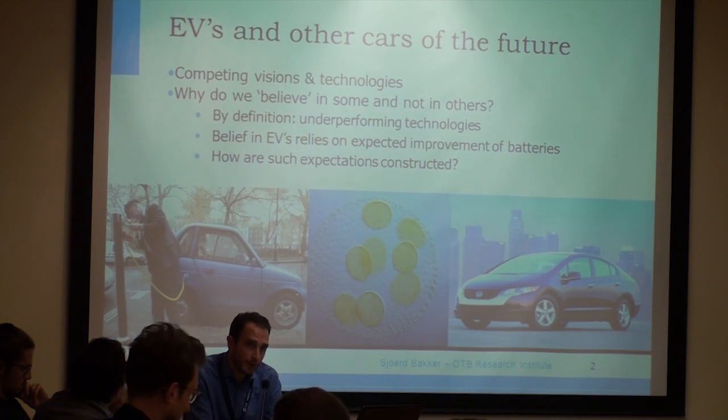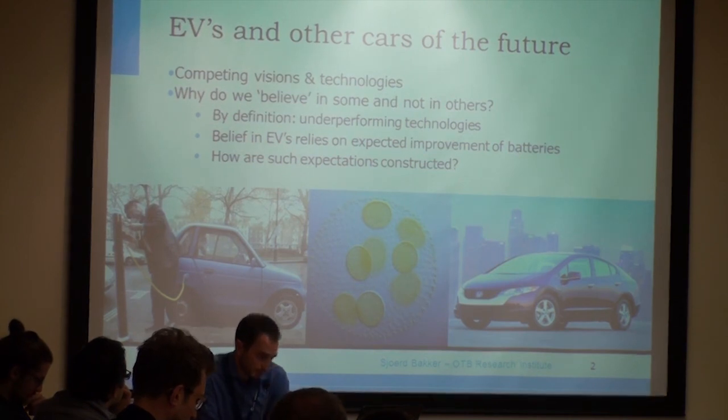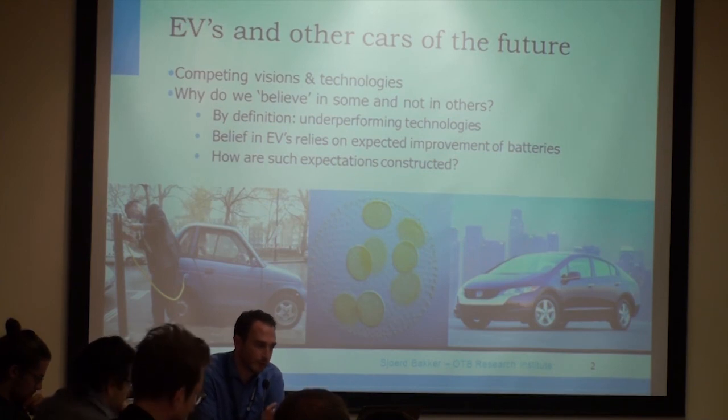So there are competing technologies, competing visions, competing expectations as well between the underlying enabling technologies. And these are all by definition underperforming technologies. So none of these cars is really ready for today's market to compete on the consumer market. They are expensive, and they just don't do what regular cars do today.